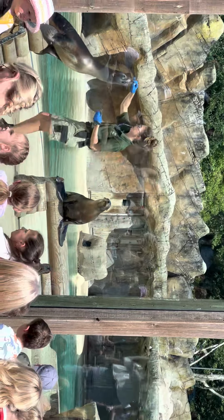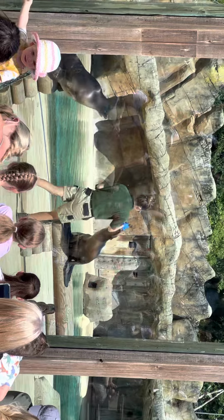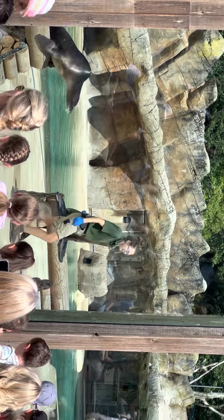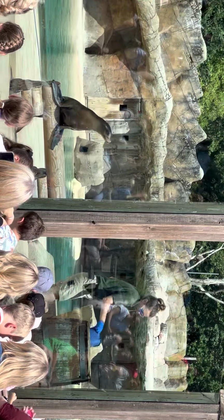Sadly, there is a big problem that sea lions do face in the wild. This is plastic pollution in the ocean. It is a really big problem as it's estimated it kills approximately 100,000 marine mammals each year.